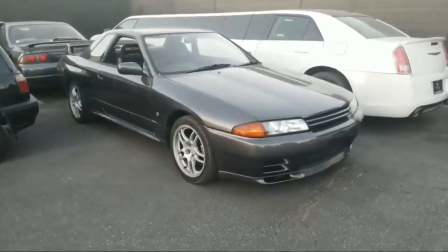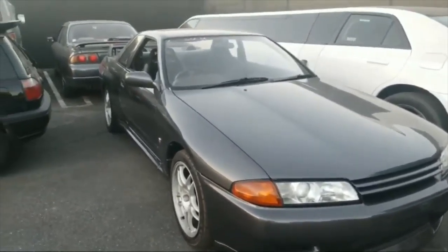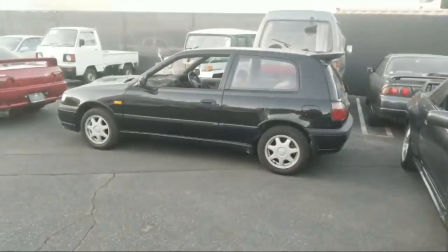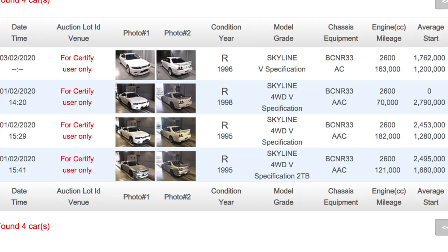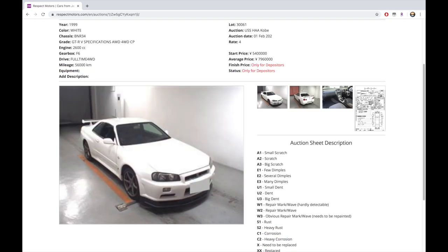Well, whether you're doing this by yourself or you're doing it with the help of a company like Top Rank, which is what I recommend, you're going to check a few places where you might be able to source the car you're looking for. The first and most obvious is the Japan car auctions. There are a few upsides and downsides with the auctions. The grading system is really good, but not perfect.